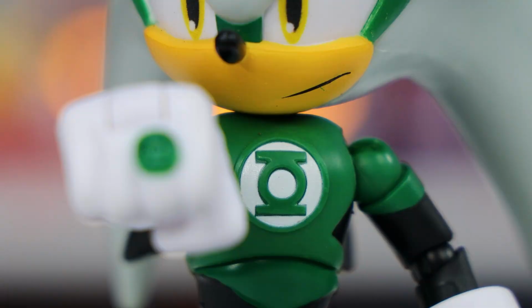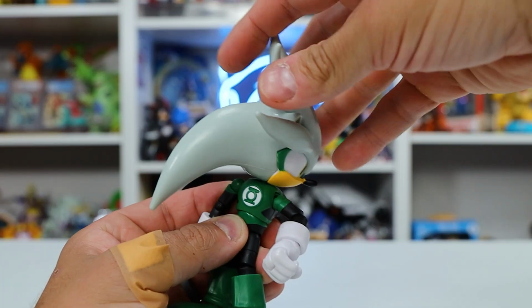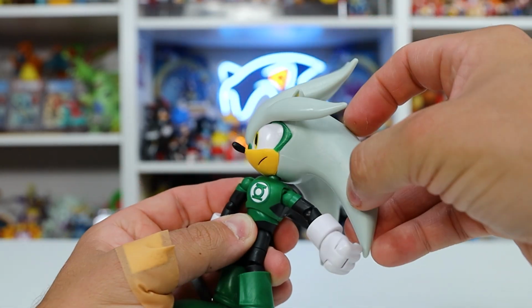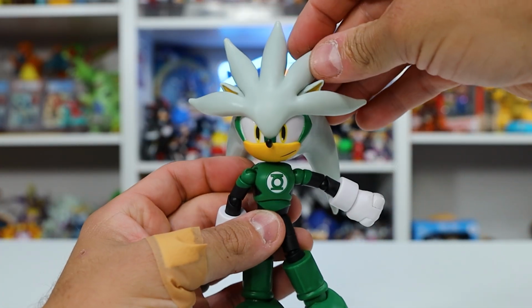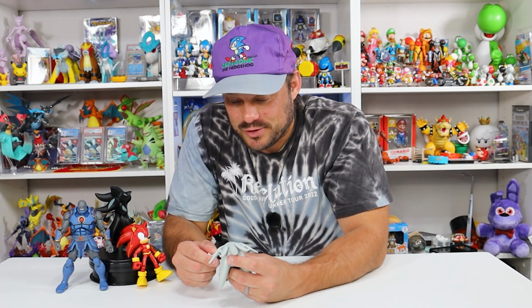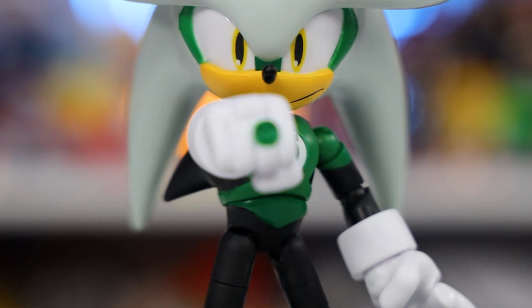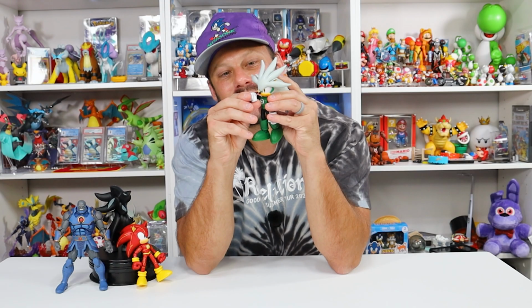I love the ring there. I mean, such a cool little detail, and you know, it just makes it look that much more official. In addition to all of that, he also has that head articulation. It's just basically a ball joint, so you can just spin it all the way around and then move it forward and backwards, depending on how much the spikes get in the way. But all in all, great choice as the Green Lantern with Silver, and I just love being able to hold that arm up like that, showcasing the ring. I mean, that's pretty cool.